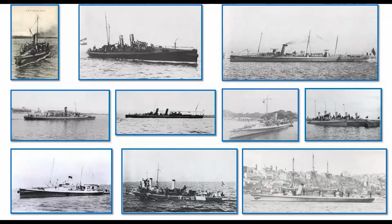The first one on the left is the original design. The one that's next to it, again with 2 funnels, is the type as reboilered. For Japan, there's 4 Norwegian boats, a Russian boat, a Swedish boat, which is actually a photograph taken in World War II when it was still in service as a convoy escort, and finally, a boat for Turkey. Each navy specified its own armament requirements.